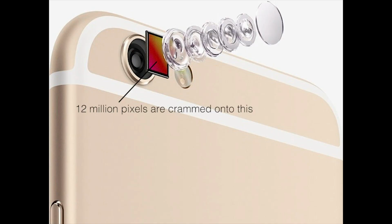You see, the iPhone's image sensor has 12 million pixels, or 12 megapixels, but the problem is the sensor itself is so small, it's 6mm by 4.8mm. And what happens is when you cram 12 million pixels into a space that small, they can't gather light very efficiently, which results in suboptimal image quality.